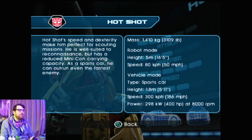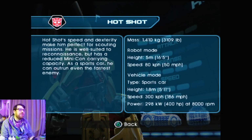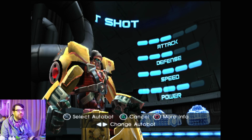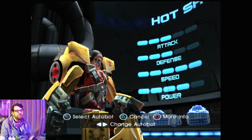They can get up to 186 miles an hour. Hotshot's speed and dexterity make him perfect for scouting missions. He is well suited to reconnaissance, but has reduced minicon carrying capacity. As a sports car, he can outrun even the fastest enemy, right? That's the thing. But he's probably agile in bipedal form too, right? You don't see that directly listed here. Speed might mean something to do with agility in bipedal form, though.